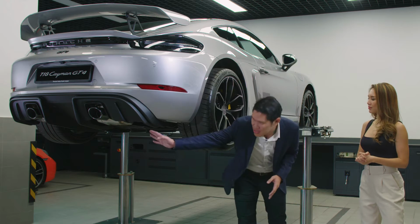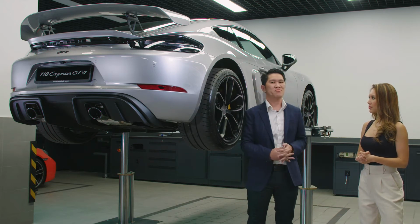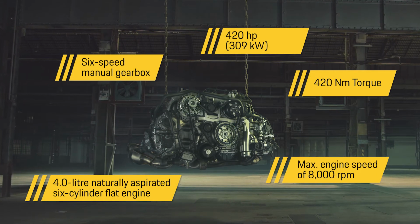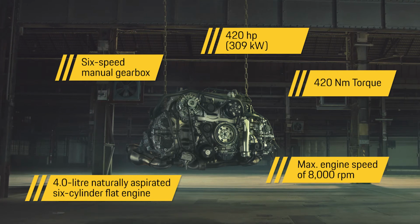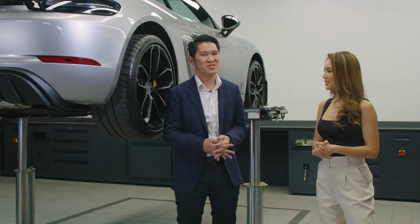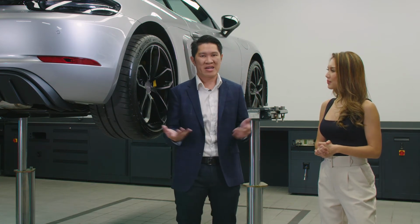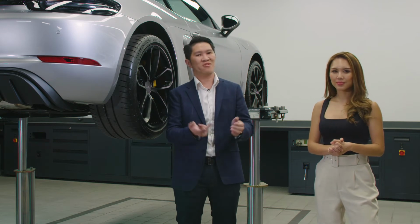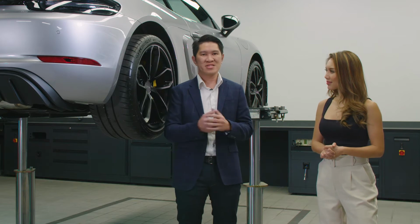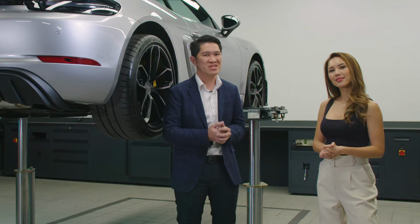Behind this sports exhaust system is a newly developed 4-litre naturally aspirated flat 6 engine. It is not carried over from the previous GT4, but is derived from the current 911, the 992 Carrera engine. Certainly, there were several modifications that had to be made, like the larger pistons, connecting rods, crankshaft, cylinder head, and valve train, which means this engine now shares the same bore and stroke as the 911 GT3 engine.